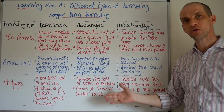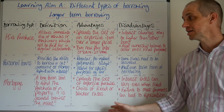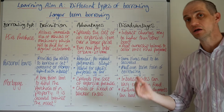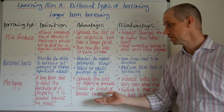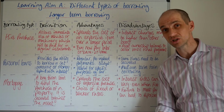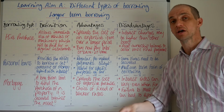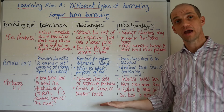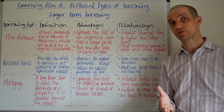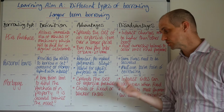But there's one further point, and that is, of course, that given that you are securing this against an asset which doesn't usually fall in value, not like a car, where you know the car is going to depreciate in value, then it means you can often get mortgages at much cheaper rates, okay? So for instance, perhaps 2%. And I really suggest, once again, you have a look at some of the big banks. What sort of mortgage products are they offering? What sort of interest cost is involved? How does that compare against personal loans, and so on?